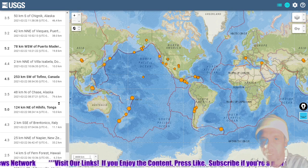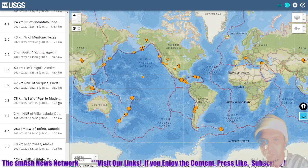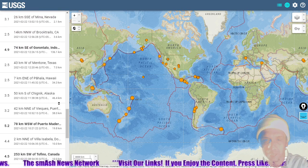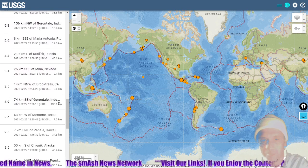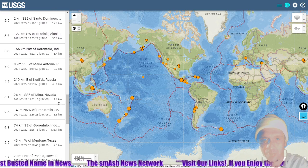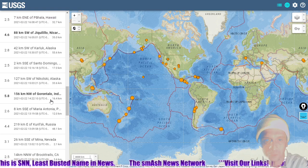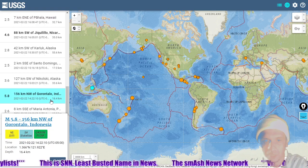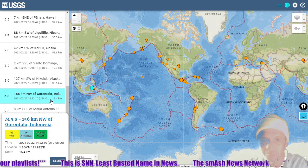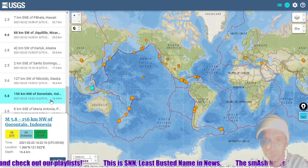We don't see any major earthquakes over the past 24 hours. I'm scrolling up the list. No deep quakes at all so far. There's a deep quake in Indonesia, though, 4.9 at 136 kilometers. That happened at 12:26 Universal Time yesterday. Looks like the largest of the past 24 was this 5.8 at Indonesia. That one happened at 14:22 Universal Time yesterday, 2:22 p.m. Universal Time.